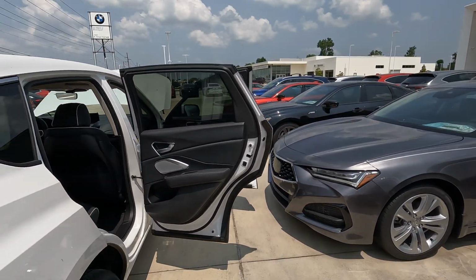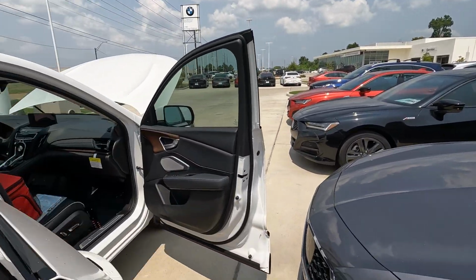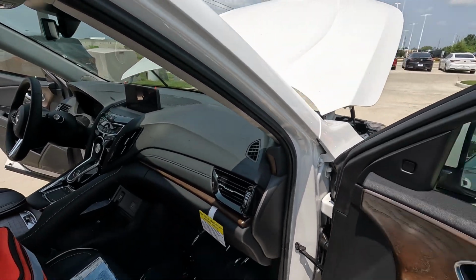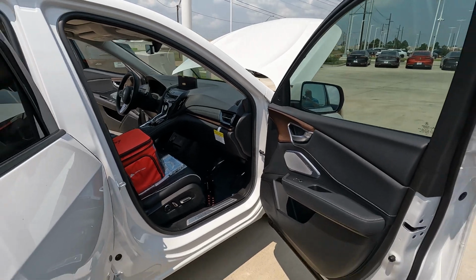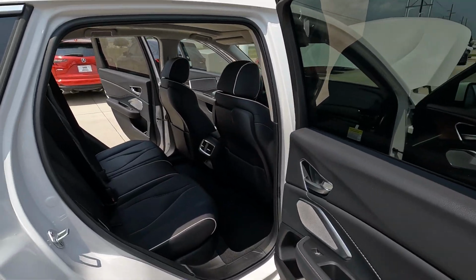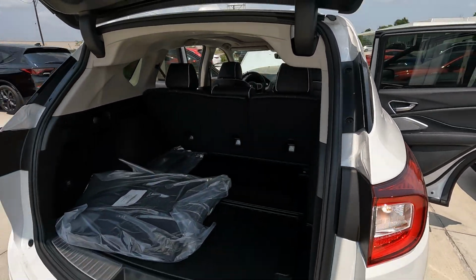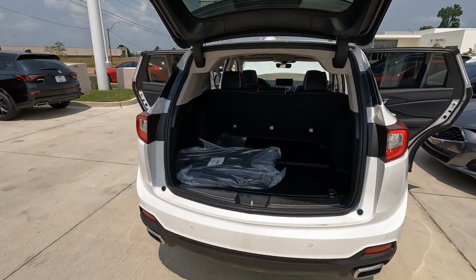Well, for one thing, to help starting out with answering that question, you get a lot of available technology for the price, and for a better price than most competitors. It has a roomy interior, a roomy cargo capacity. The handling and the steering are very sharp and precise, and it's a joy to drive. Let's dig in and see exactly what you get.